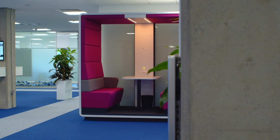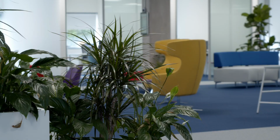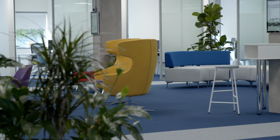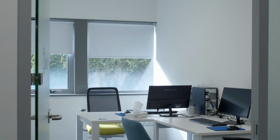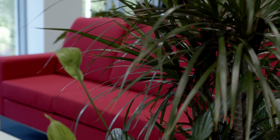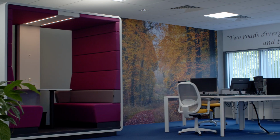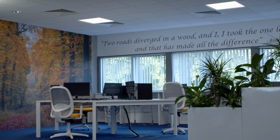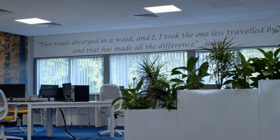We were trying to create a learning space that students or the general public could come in and research courses. They have spaces where they can break out and do group work. We have meeting rooms, and we created a space where they could come in and do their assignments. People could have a colourful, open, modern space in which to operate today.